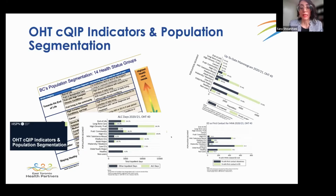Again, I think it was early in 2022 that HSPN sent a data package focused on CQIP, the collaborative quality improvement indicators that Walter just talked about, using population segmentation. The three CQIP indicators they focused on, as Walter mentioned, were ALC days, emergency department presentations for mental health and addiction, and also three cancer screening rates.